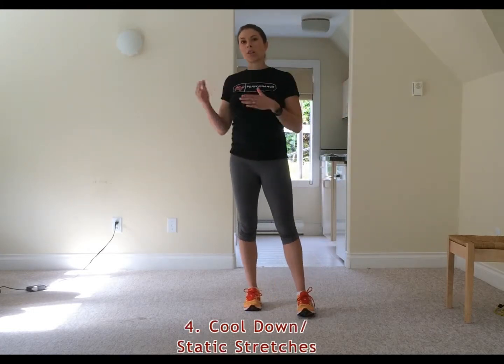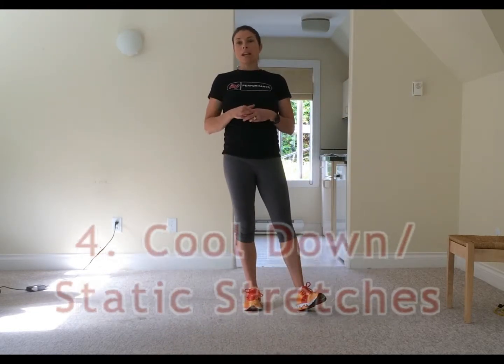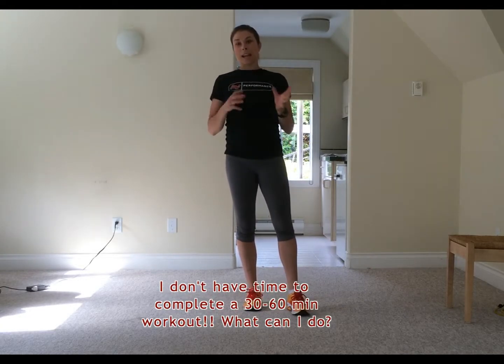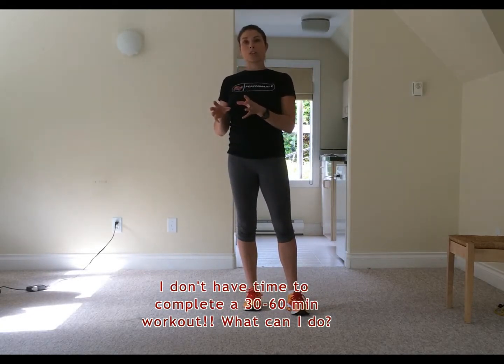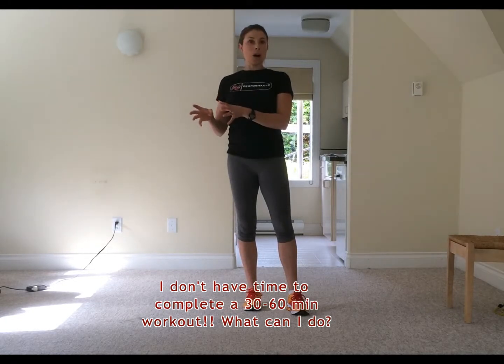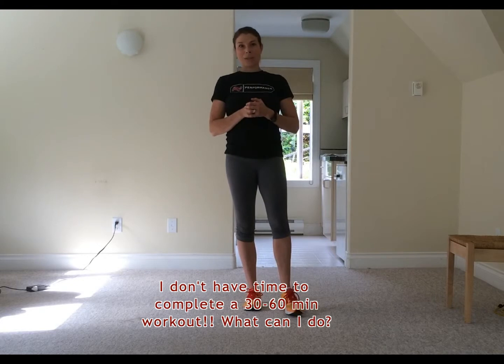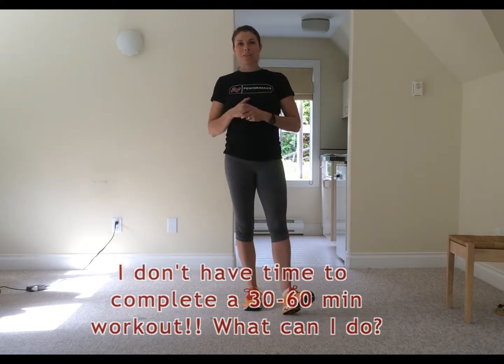So you can choose to chunk those workouts however you want. For example, if you only have 15 minutes in a day, you might choose to do an active warm-up and a functional series 1. You might choose to do on the next day an active warm-up and the stretching and some core and posture. So again, you can make it work how you want, or you can do a complete video at once if you have that luxury of having that larger block of time.